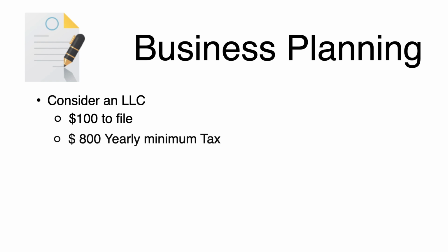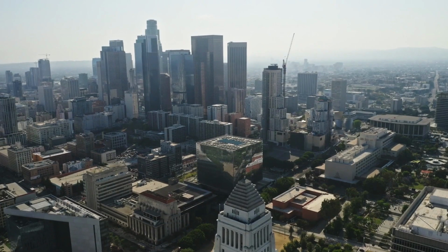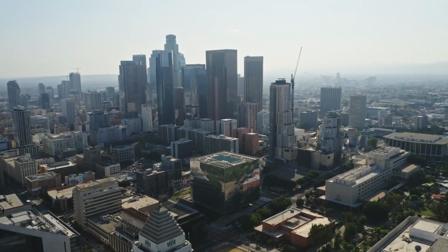You will also need to know that there's an $800 franchise fee once you renew for the next year and the year after. Now, before you start operating your food truck, you want to check with the local county to identify any particular restrictions with operating your food truck.